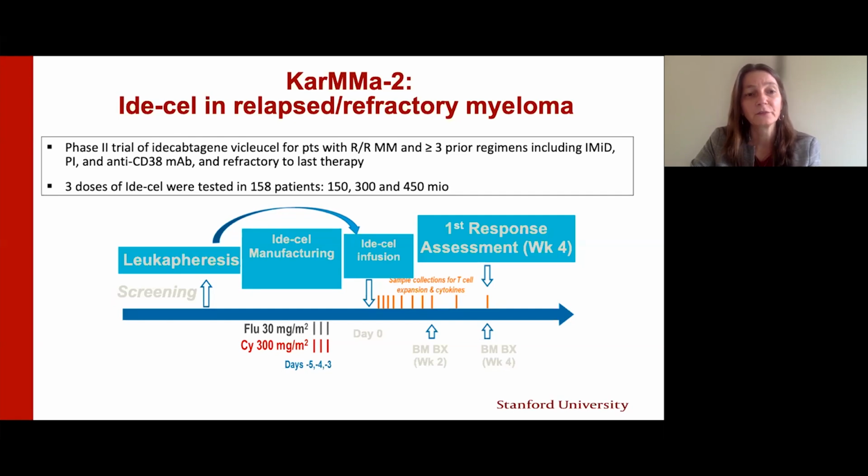In the trial, 3 different doses of ide-cel were tested, 150 million, 300 million, and 450 million. And the patients basically underwent the process that we reviewed before. So they were screened for the study, then underwent leukapheresis. And while the cells were being manufactured, which takes anywhere between 2 to 4 weeks, they received conditioning chemotherapy with fludarabine and Cytoxan. And then on day 0, the cells were infused.